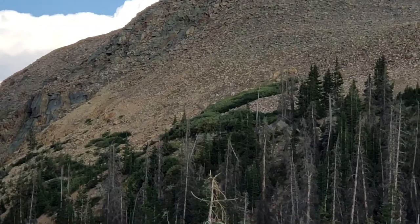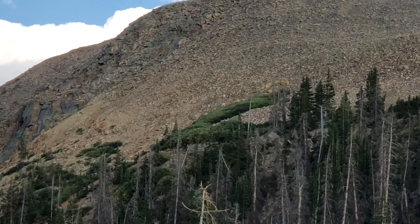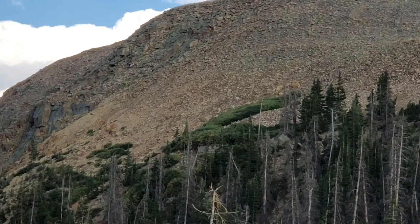All right, right above that grassy spot, or bushy spot right in the middle of the screen is three more mountain goats. We've just seen a dozen of them today. It's pretty awesome.